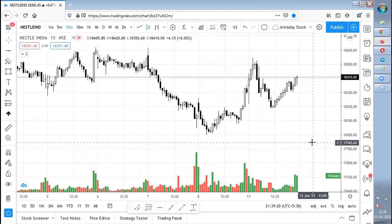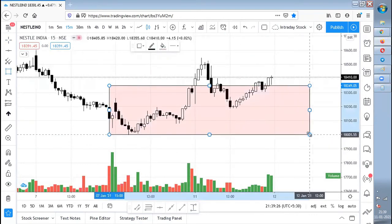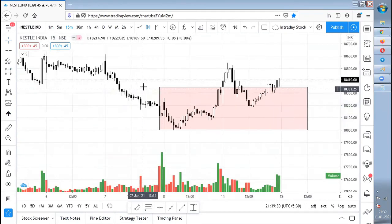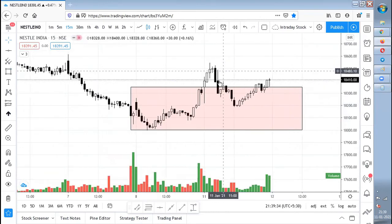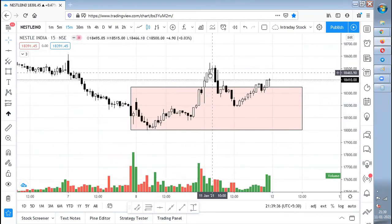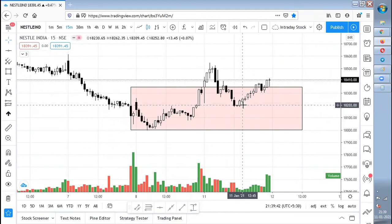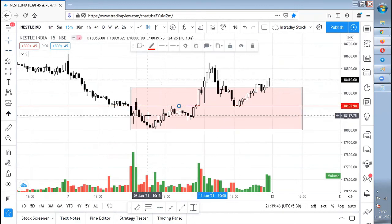Okay, so Nestle, this is the previous day high and the previous day low. So what happened is the market went up and started facing some resistance over here and started coming down. When these three candles look like an evening star, it came down, it took support over this zone. Why did it take support over this zone? I'll tell you guys. It was initially a support over here.